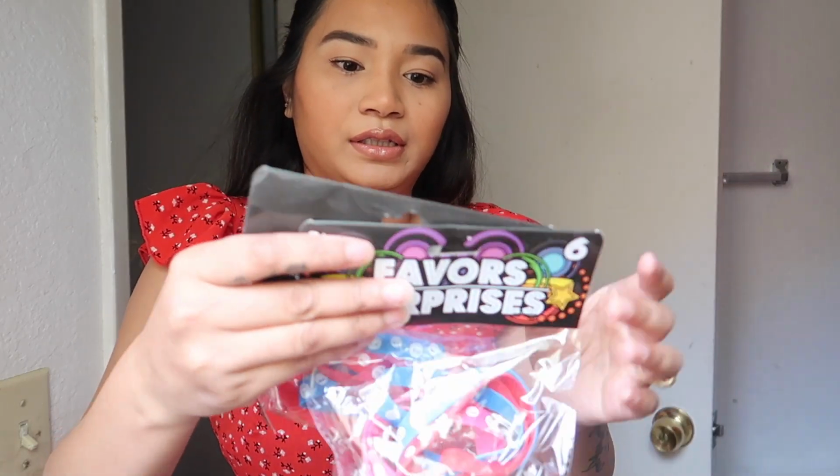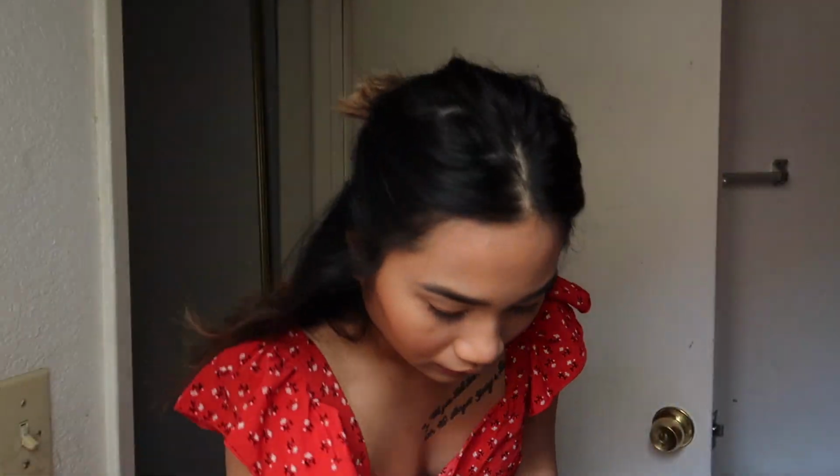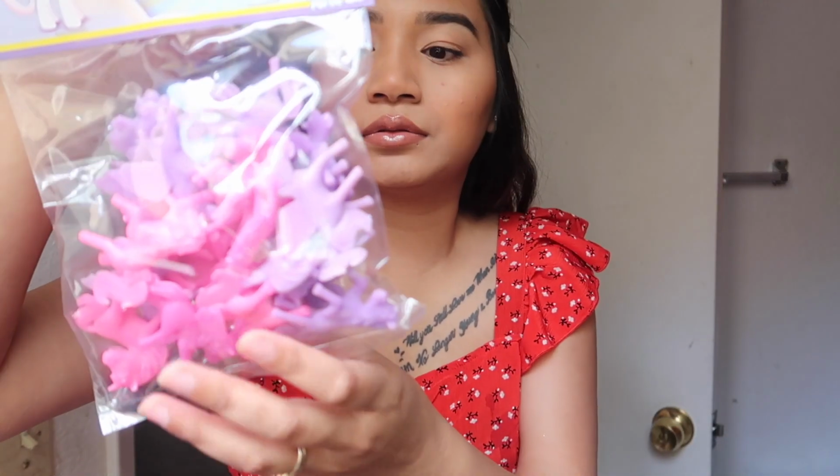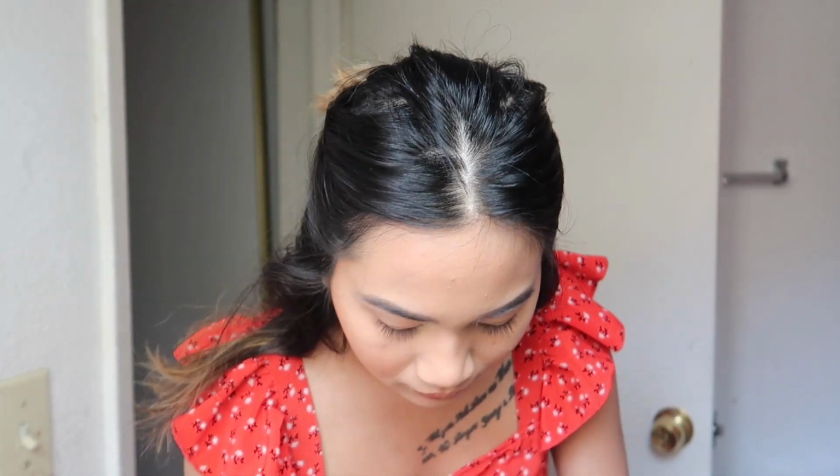I have these happy face bracelets. There's blue, pink, and red. And I have these little, what are these? Unicorn ponies, or just ponies, and they're pink and purple. Those are not dinosaurs. Also from the Dollar Tree. I probably bought more than I need, but I got a lot.